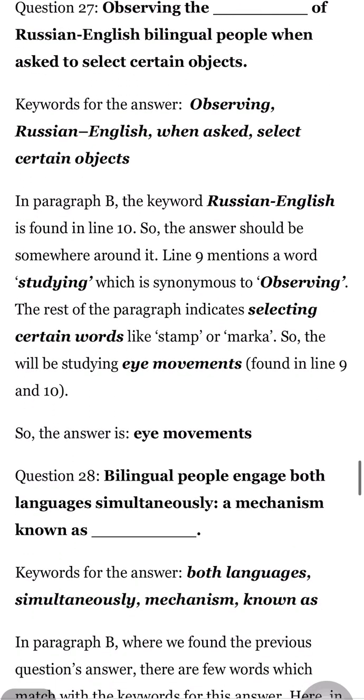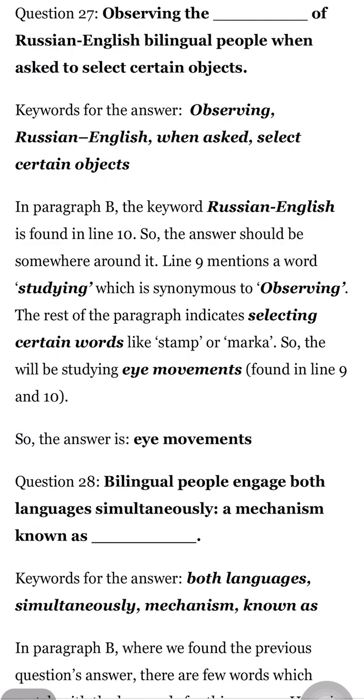In paragraph B, the keyword Russian English is found in line 10, so the answer should be somewhere around it. Line 9 mentions the word studying, which is synonymous with observing. The rest of the paragraph indicates selecting certain words like stamp or mica, so the blank will be studying eye movements, found in lines 9 and 10. So the answer is eye movements.